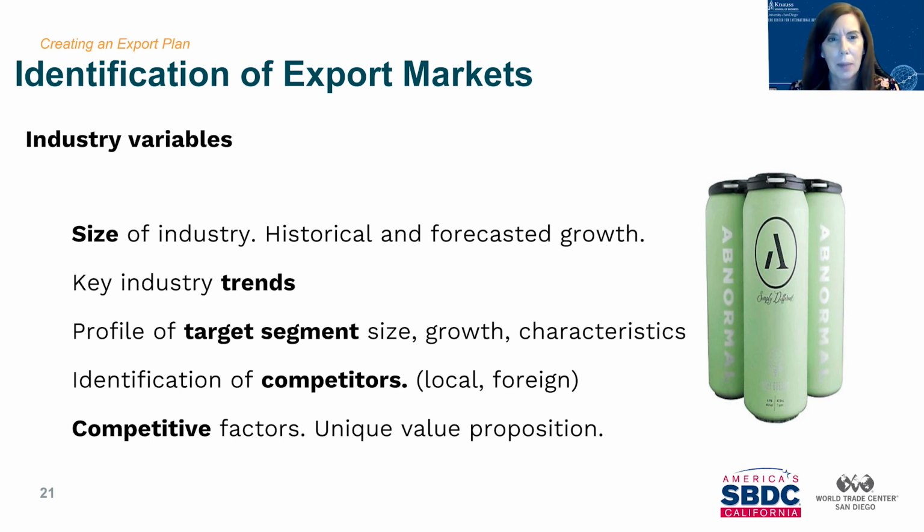Is it growing? What about the target segment that you are focused on? What is the size of that segment? And what does the competitive environment look like? Are they foreign competitors? Are they domestic competitors? And basically how concentrated is the industry? Is there room for growth? Is there room for a new player?